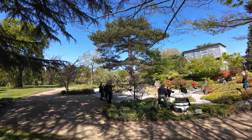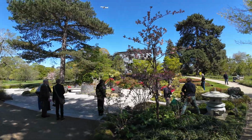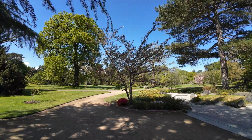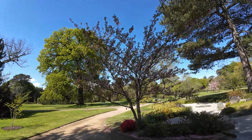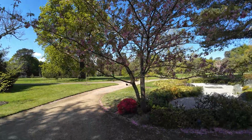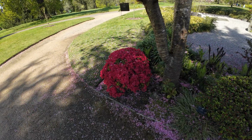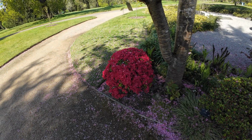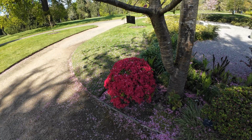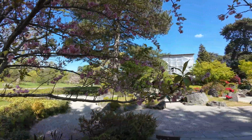But what you've got here is some cherry blossom trees. We're going to show you loads more a little bit later, just in front of the garden. And the noise you can hear is the flight path coming into Heathrow. So if you're flying into the UK this year, just have a look, because if you come in over London, one of the final things you fly over before you land at Heathrow, or if you're flying out over London, is Kew.